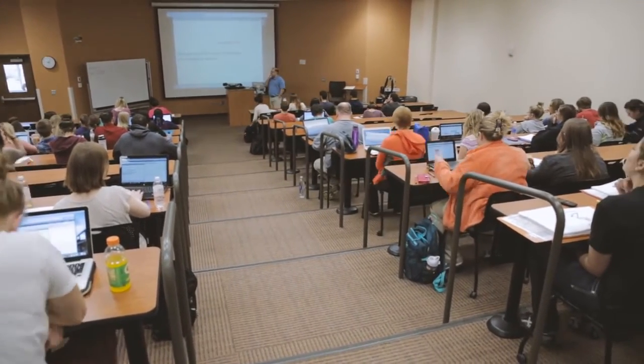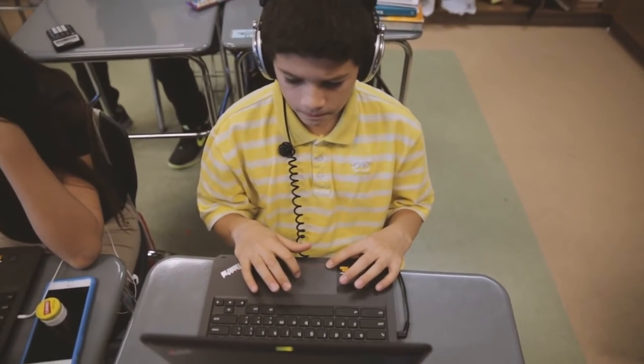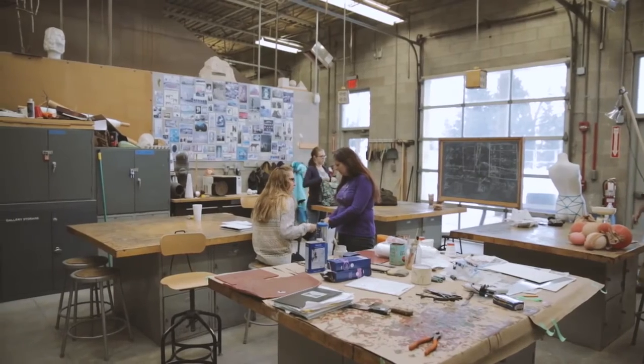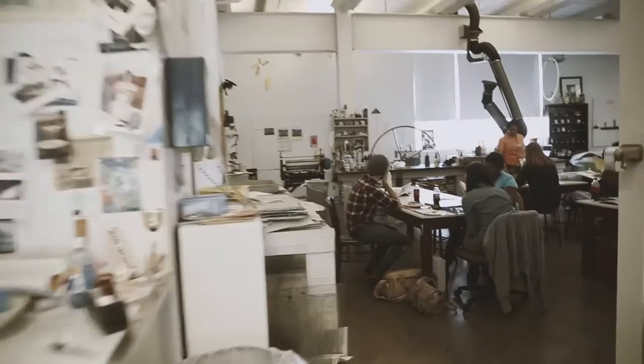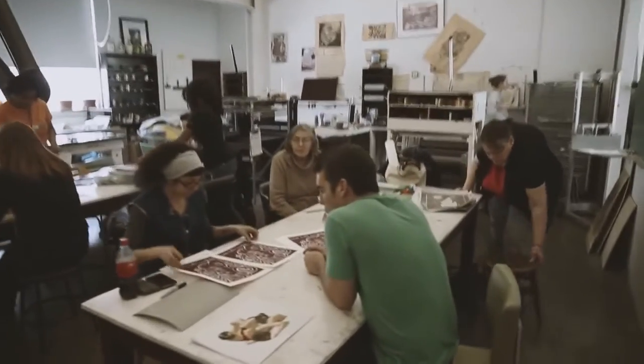Today, these students are digital natives. At a very young age, they have tablets, they have cell phones, they have laptops at their very fingertips. When I was going to school, we didn't have those things. Now we need to begin to adapt how we do things to reach out to these students. We need to meet the students where they're at.